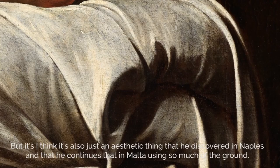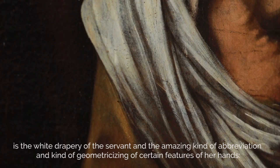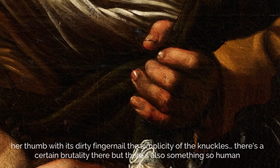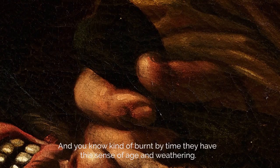For me, the best part of the painting, the most surprising, brilliant part of the painting, besides the head of Judith and the red curtain, is the white drapery of the servant and the amazing kind of abbreviation and geometricizing of certain features of her hands, her thumb with its dirty fingernail, the simplicity of the knuckles. There's a certain brutality there, but there's also something so human and intimate about it. We're up close to these hands, and they're hands that are gnarled and worked and kind of burnt by time.